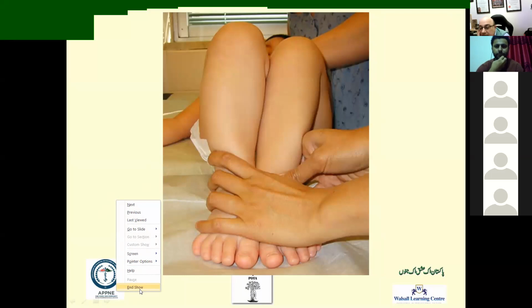Yeah, this is what it looks like. In dysplastic or dislocated hips in children, one, the leg is short, so a limp is seen, and second, there are multiple folds. These are classic features of dysplastic hips. Okay, dysplastic or dislocated hips is what they are called.